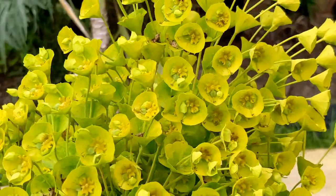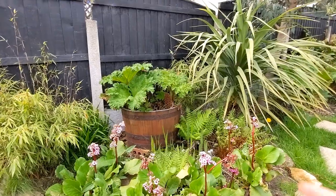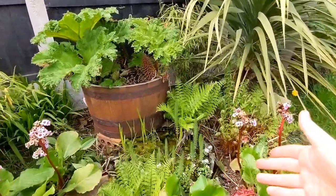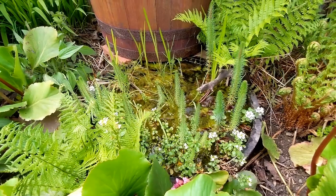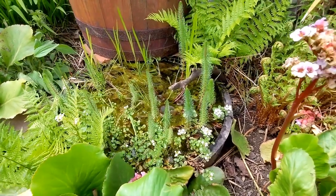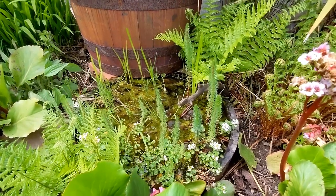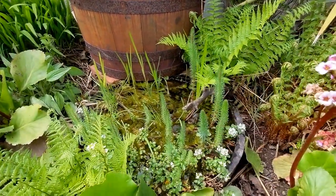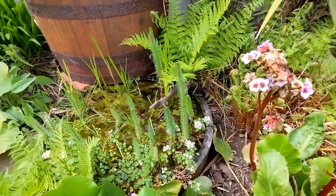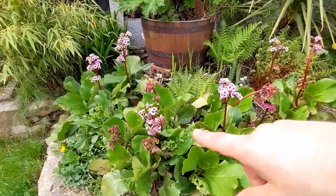Here's my shady border with the barrel pond down there, full of algae again. I'm hoping it balances itself out. There's definitely plenty of oxygenators in there, and watercress and mare's tail, and a mini, a pygmy, water lily. Elephant ears around there.